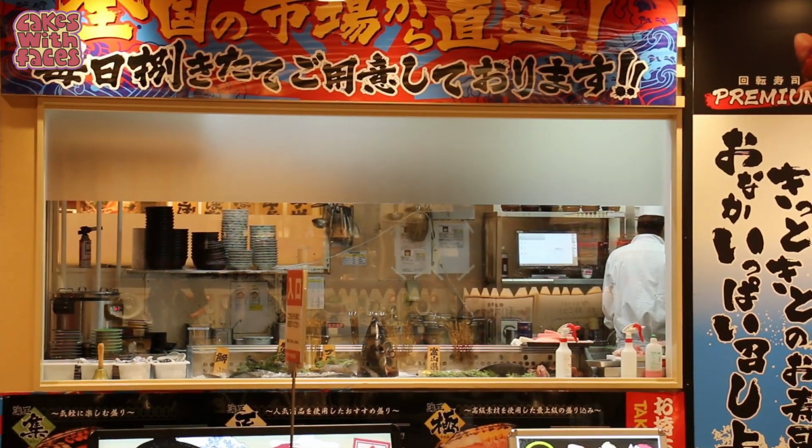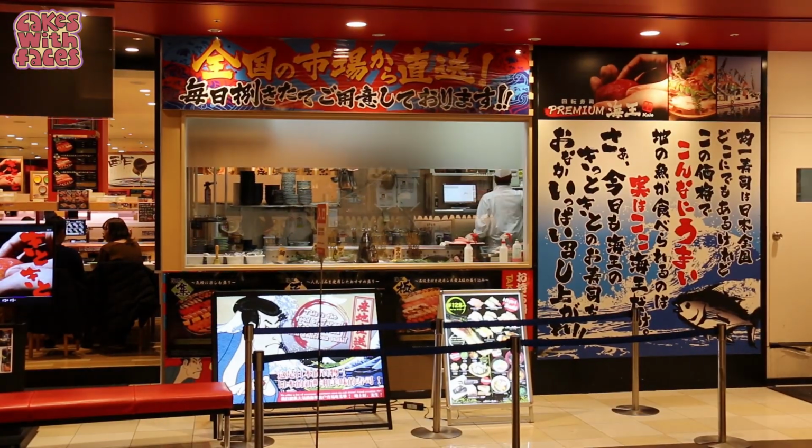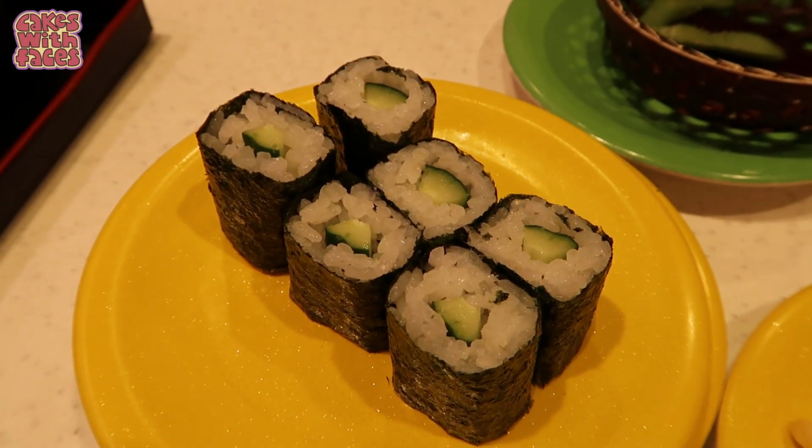So obviously when you come to a conveyor belt sushi place, usually it's pretty cheap sushi, so it's not the highest quality. But we've always noticed all the ones we've been to, the quality is better than a lot of sushi you get in the UK, like at Yo Sushi and things. So even if it's not as good as you can get in Japan, it's still better than most of the sushi we're used to having. It's a good place for cheap sushi, because we just wanted a quick lunch where we went in there, got some food, came out.